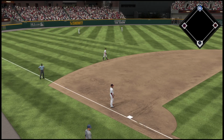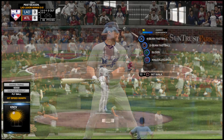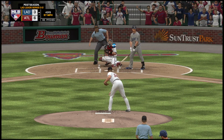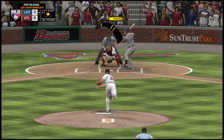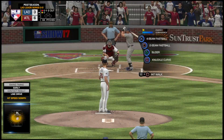Head back there with two away now, digging in to try it again. Paul Goldschmidt, 0-for-3 with a couple of strikeouts to this point in the ballgame. Now a fastball that couldn't quite find the zone. It's ball one. You know, he's one of their guys they rely on to get their offense going. They need a rally, so we'll see if he can spark one here.